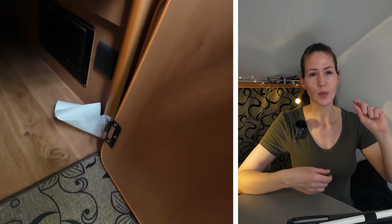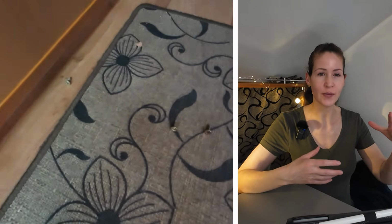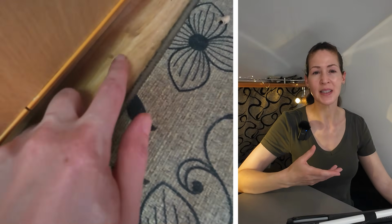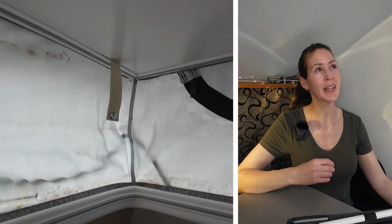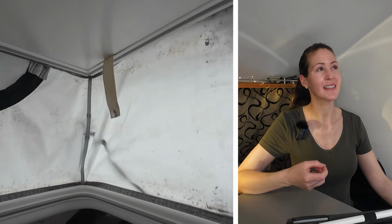They're put on with very small screws, and I think it's just MDF, so with the travel and the vibrations, they just fall out quite easily. I just replaced it with some larger screws, very simple fix. The pop top is probably the biggest area where you can see the most wear and tear.